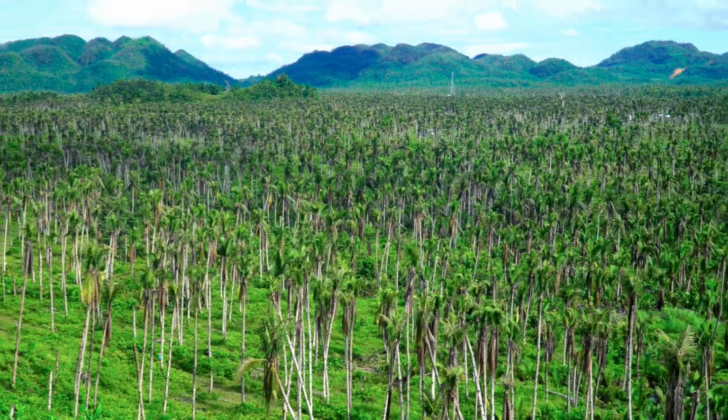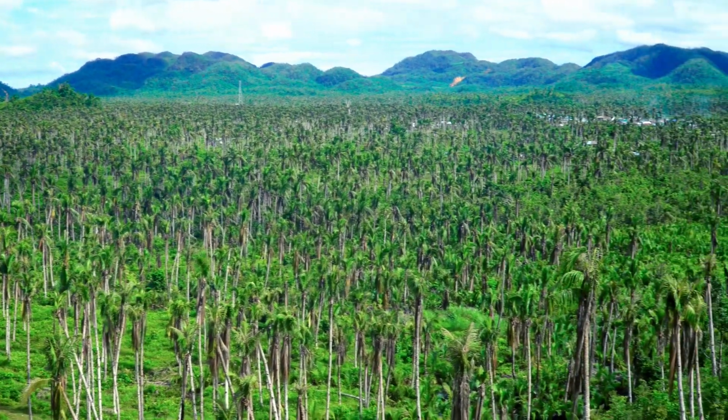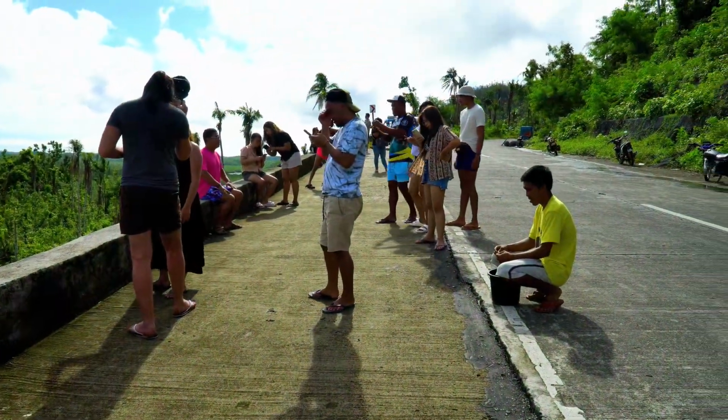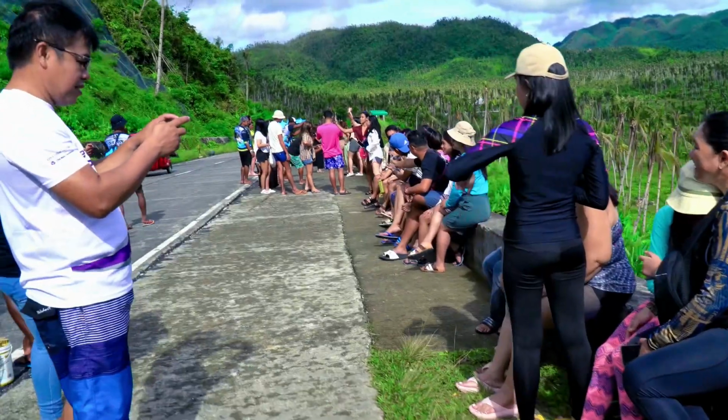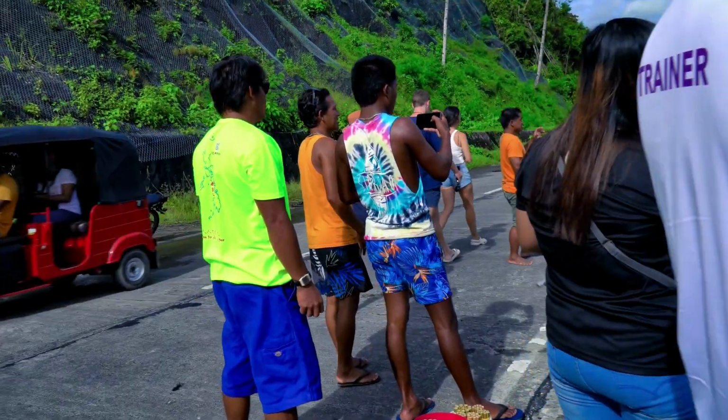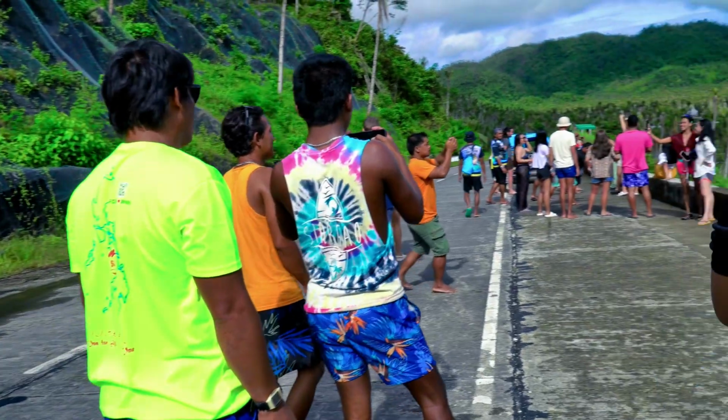Looking at the coconut treetops gives you a truly tropical feeling. You can still see some damage from the hurricane a year later, but it is slowly coming back. The viewing deck is right off the main road, so don't expect anything fancy. But make sure you ask your tour guide to take you some cool pictures.